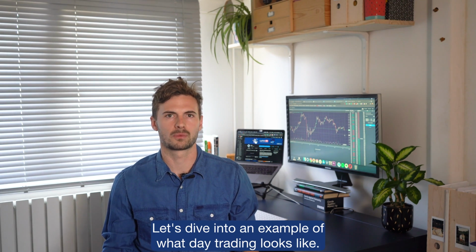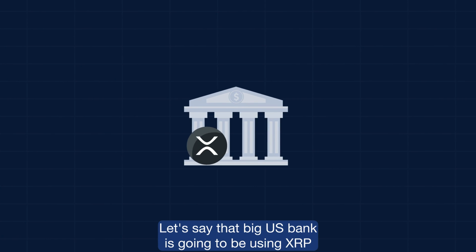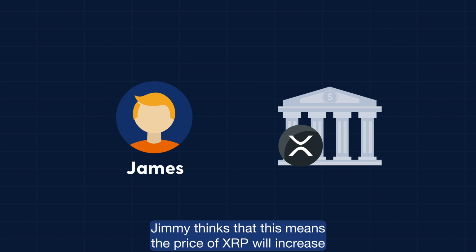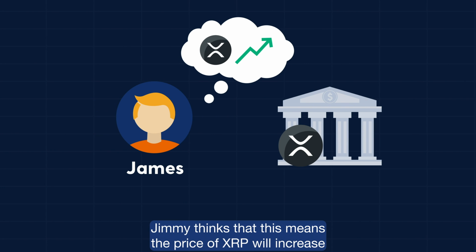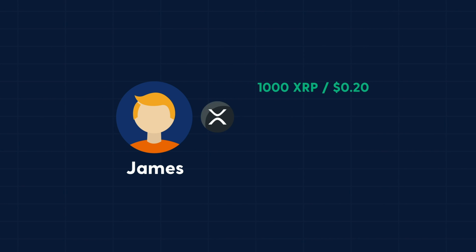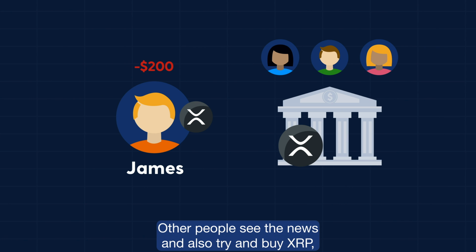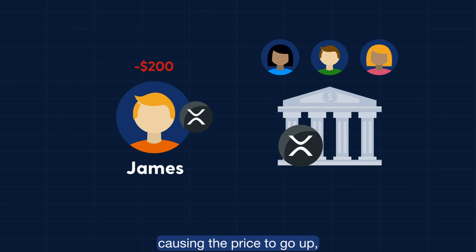Let's dive into an example of what day trading looks like. Let's say that a big US bank is going to be using XRP for international payments. Jimmy thinks that this means the price of XRP will increase in the next few minutes. He buys 1,000 XRP at a price of 0.2 cents for a total of $200. Other people see the news and also try and buy XRP, causing the price to go up.